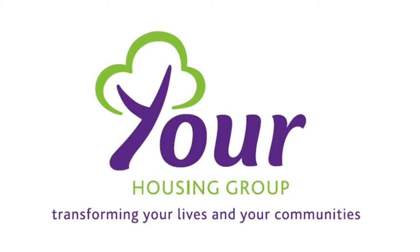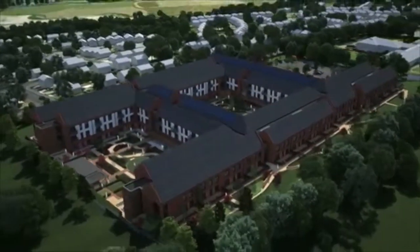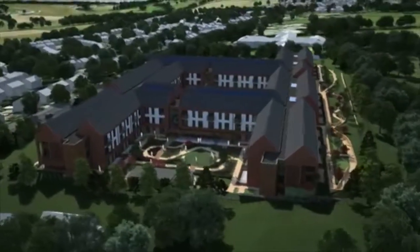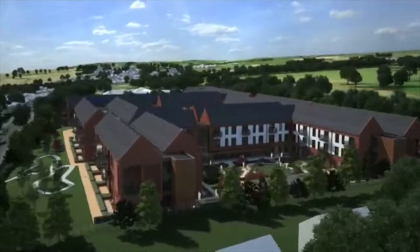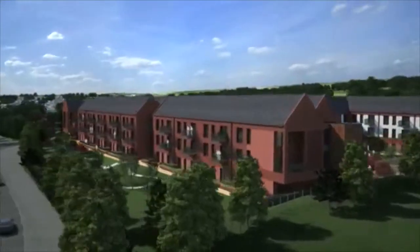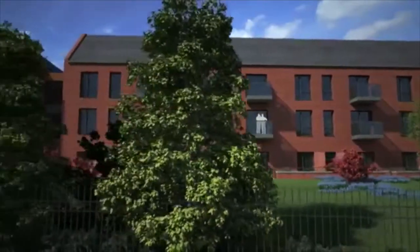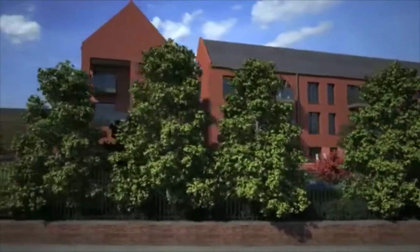BBC Radio Stoke's Jenny Aitken went along today once the digging was underway. I've got my hard hat on, my big steel toe cap boots and my bright yellow high-vis vest. So I certainly look like I belong on a building site. This is the biggest scheme of its kind ever to take place in the city. So what kind of demand is there for over 55s looking for somewhere like a retirement village to live?